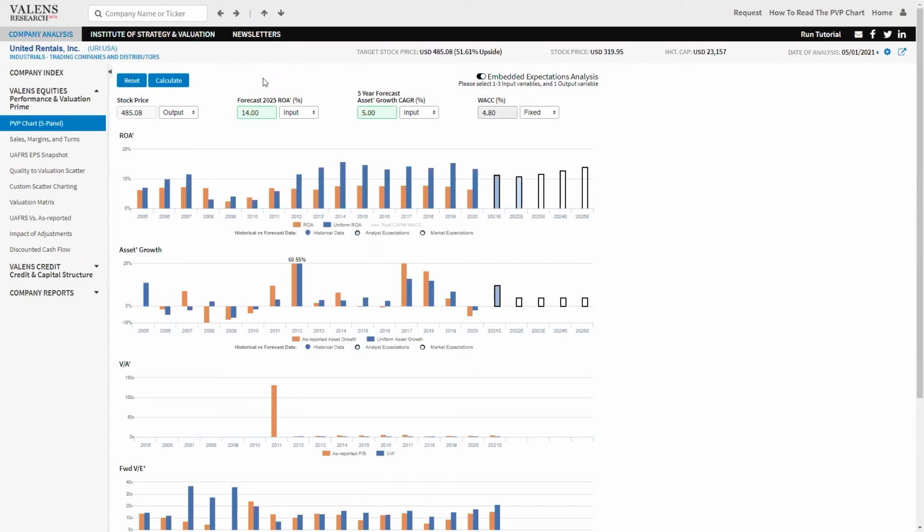But the really interesting thing is we couldn't even have this conversation. We couldn't even discuss, do we think that returns are going to recover to historically normal above cost of capital levels if we were looking at as reported metrics? Because we would think returns were always weak. We wouldn't even understand how good this company is, to understand what's caused it to be this way and could it recover. And that's the power when we see uniform accounting, is it changes how we talk about a company.